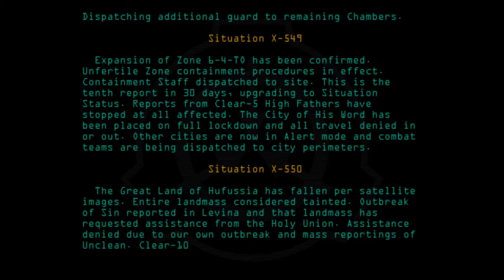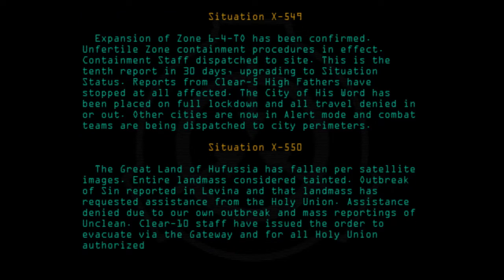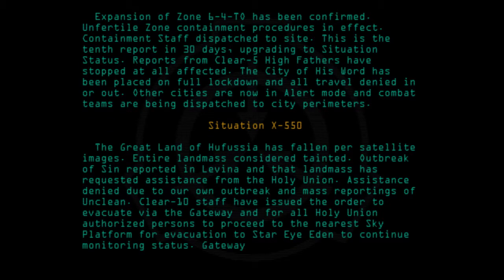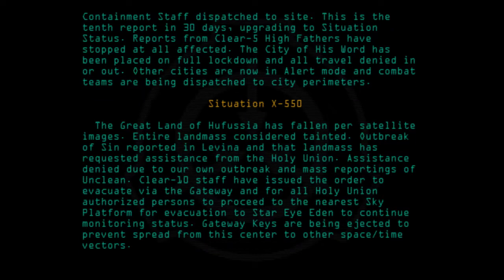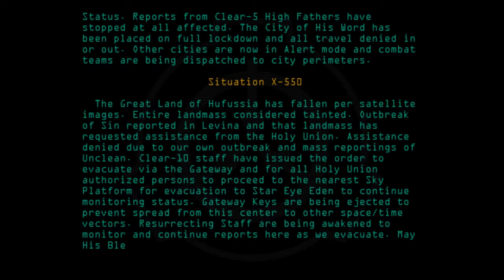Clear 10 staff have issued the order to evacuate via the gateway for all Holy Union authorized persons to proceed to the nearest sky platform for evacuation to Star I Eden to continue monitoring status. Gateway keys are being ejected to prevent spread from this center to other space-time vectors. Resurrecting staff are being awakened to monitor and continue reports here as we evacuate. May his blessings forgive our greatest sin.